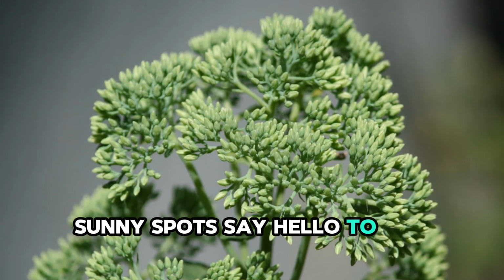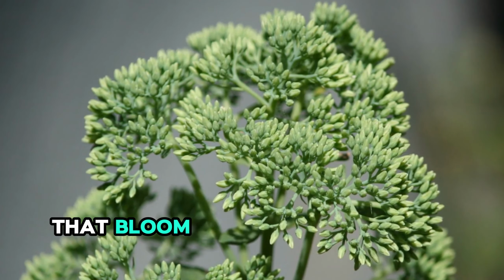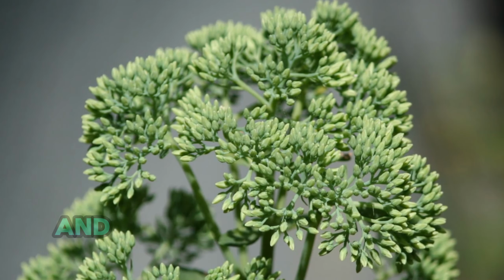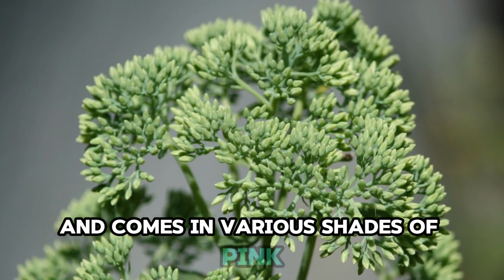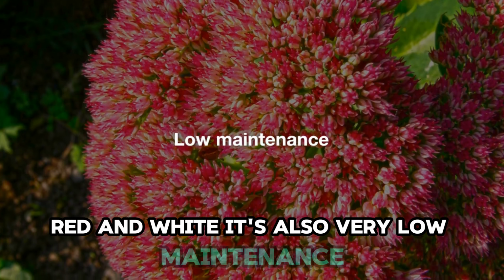Say hello to the sedum. This plant has star-shaped flowers that bloom from late summer to fall and comes in various shades of pink, red, and white. It's also very low maintenance.